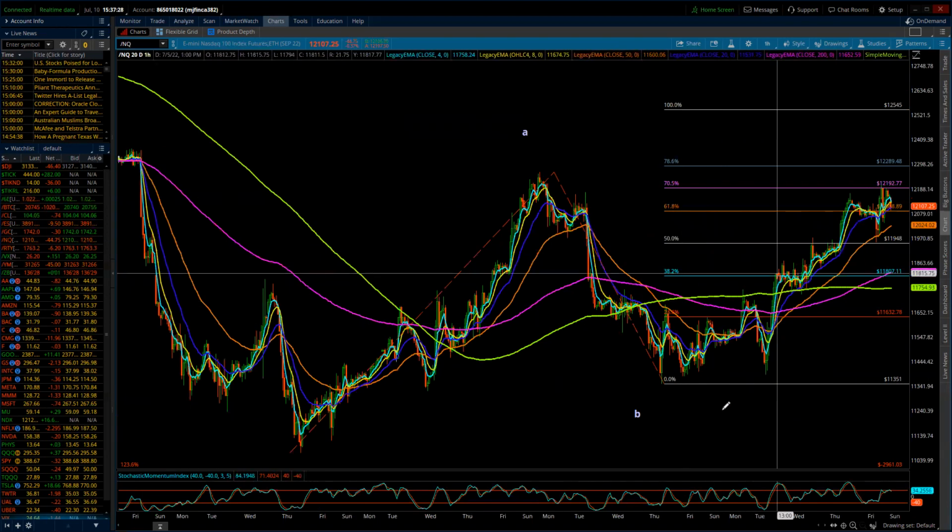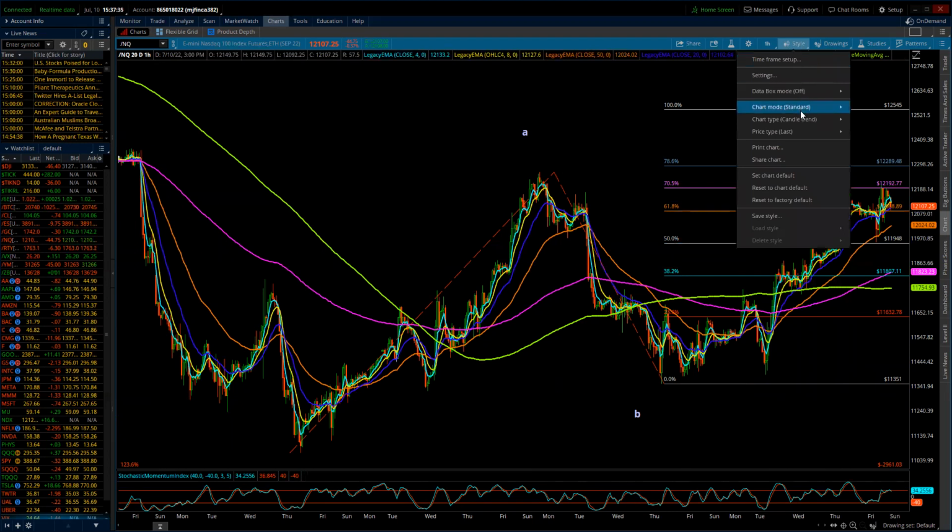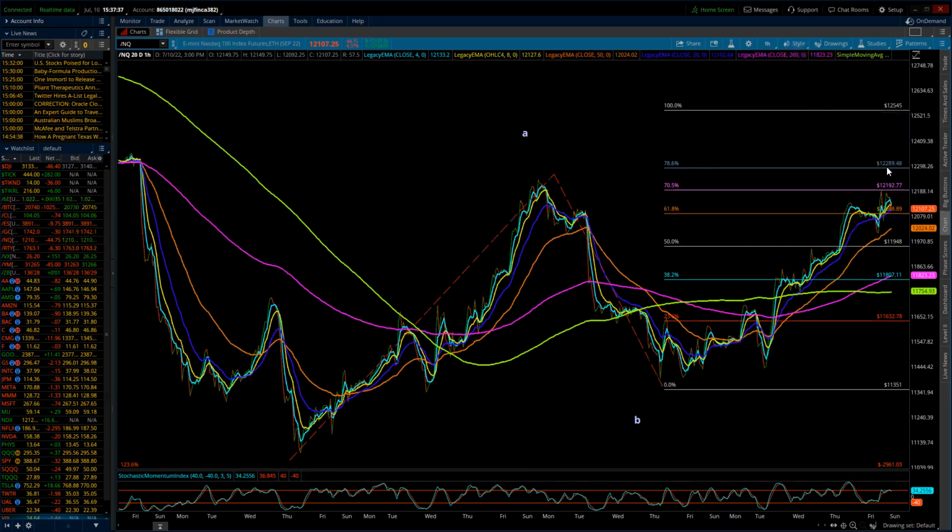Coming down to the hourly chart, we still have the A, we have the B. Now, this remains not the prettiest of charts, but I could take it out and just take a look at the closes, and it's still, it's much cleaner. This is not all that much cleaner.